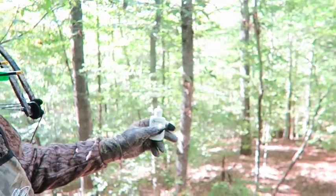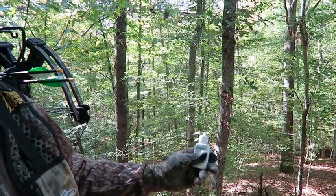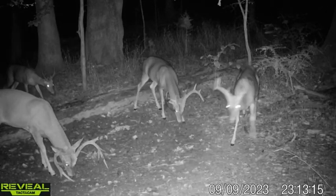But the way this thing's going, right now the wind is blowing right back. Perfect for what we need right here. So if these deer do like they normally do, and they approach from this bottom, we're set up perfect right now. Like I say, there's two bucks in here that I'm after.